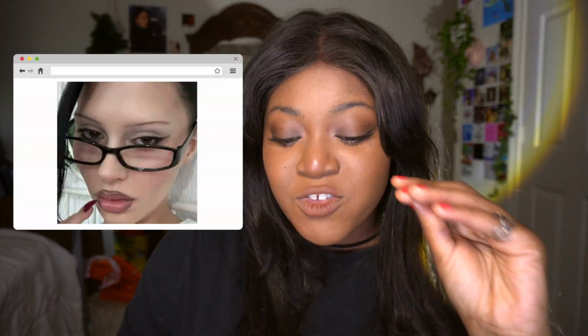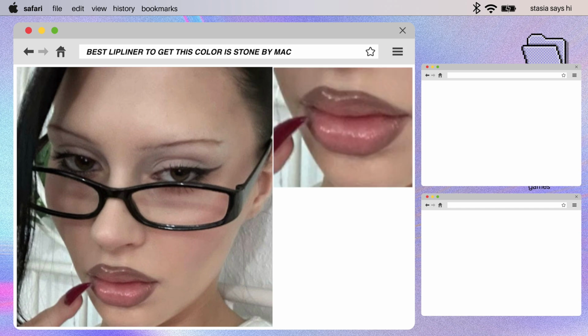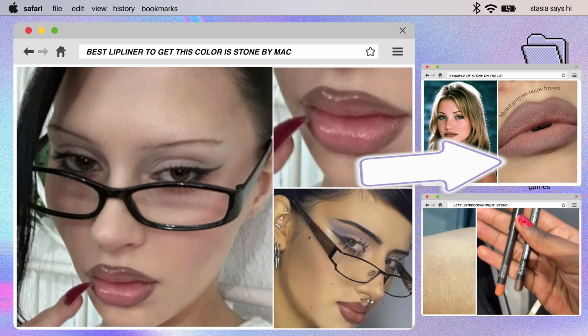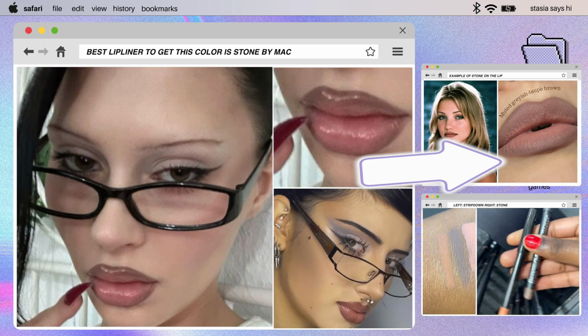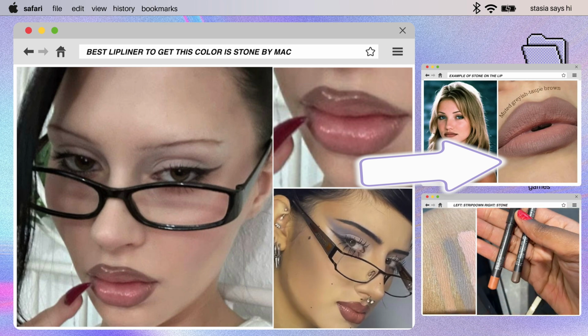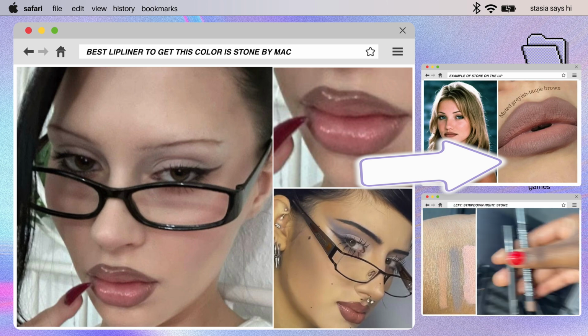Lip liners, ladies. So, that nude color, it's hard to find. This is the photo I'm talking about. Specifically, this photo haunted me in my dreams. I had to find the perfect shade for this, and I feel like I died. Ta-da! Look, guys, I'm pretty sure I found the perfect shade. So this is Stone by MAC, and it's this perfect muted grayish taupe brown. This picture right here on the right is an example of Stone. So I'm 1000% sure this is it.